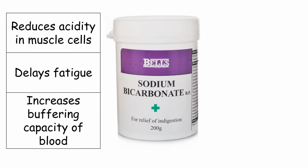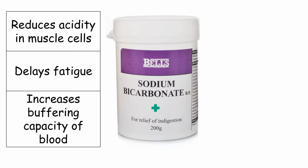So sodium bicarbonate is known to reduce acidity in muscle cells. Now we know that acidity or acid within a muscle is due to, or can certainly contribute to, fatigue. So if we're able to reduce the levels of acidity in muscle as a result of sodium bicarbonate, then we all know that the potential for fatigue to be delayed is going to be great. So there are our first two: reducing the acidity in muscle cells and delaying fatigue.